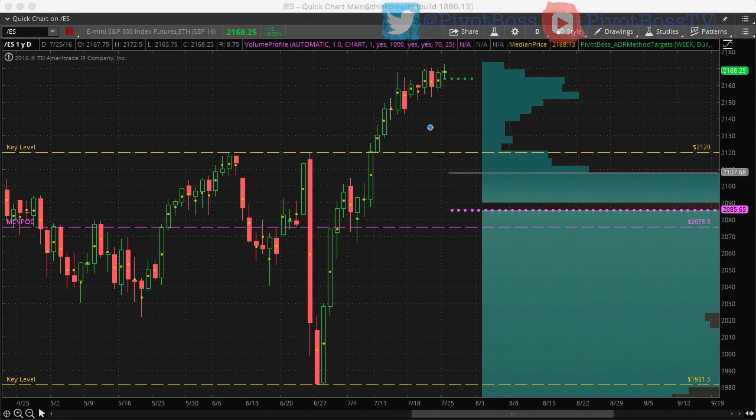I've mentioned before, we're likely going to continue to drift quietly higher, and whenever we do find rejection, we could see a snap back toward 2120, but we have not seen that play out just yet, so you have to be very, very careful. This is the epitome of summer trading right now, and there's really not a whole lot to do, so sitting on your hands is an option.